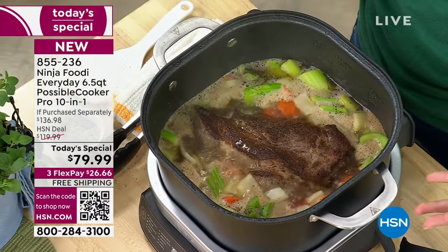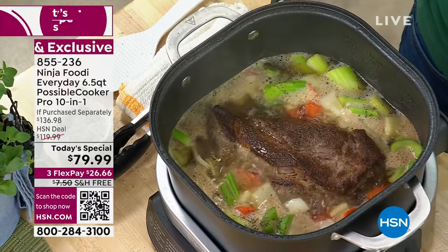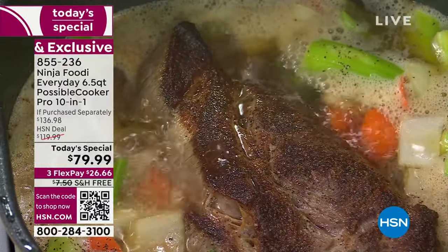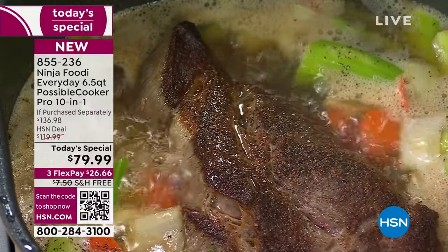So even if you've got somebody that has, like I said before, their first apartment or someone that has a camper and they love to go camping, this would be perfect for that because it's not too big and they can do all of their cooking, every type of cooking, all in one pot.